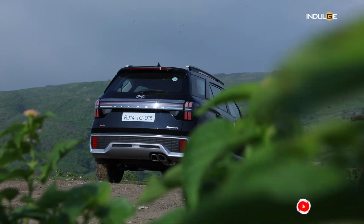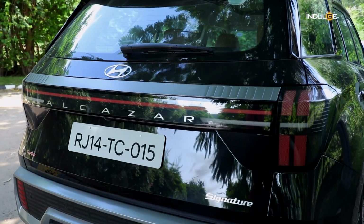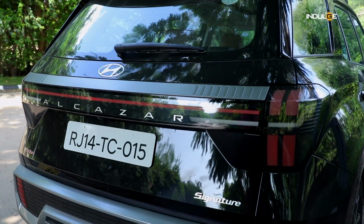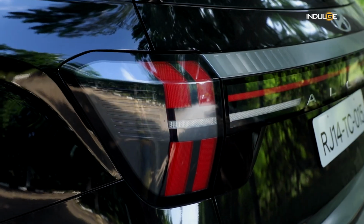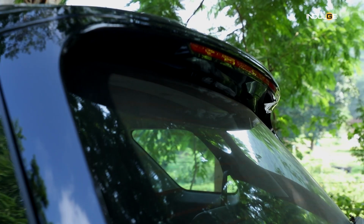If you come to the backside, it looks quite good in this car. Of course, one of the things I love is this new satin brushed aluminum kind of a look, Alcazar lettering. You can see the connected DRLs running right through. And of course, the sequential lights that we spoke about, the turn signals. And overall, nice, neat looking back. You have a high mounted stoplight here.